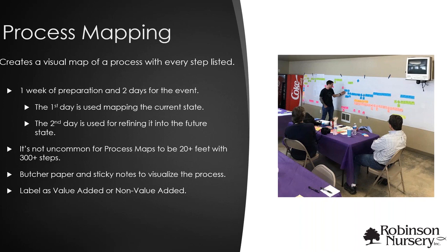This activity takes a week of preparation and 2 days for the event. The first day is used mapping the current state. The second day is used for refining it into the future state. It is not uncommon for a process map to be over 20 feet long with 300 plus steps.